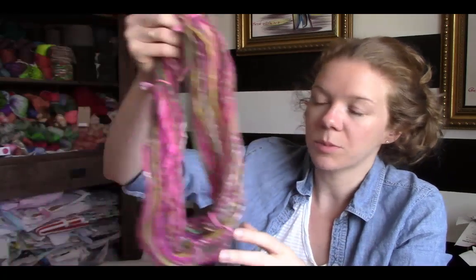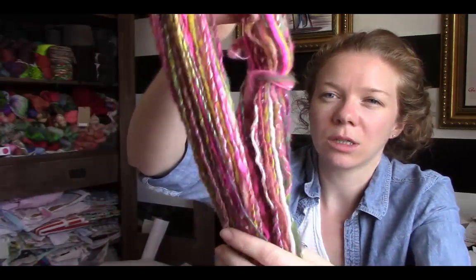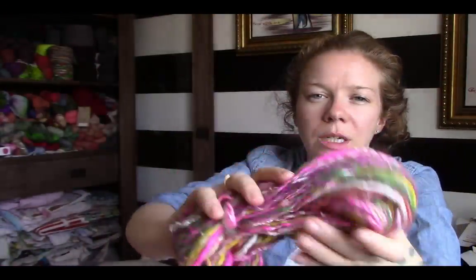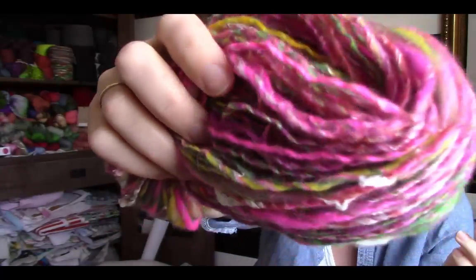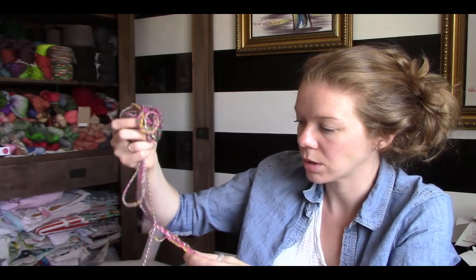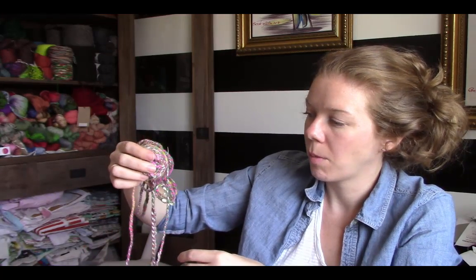So I've spun all of my singles. I was just having fun with them. They're loosely spun to keep their squishiness, and there's everything from fingering to worsted in here. I really wasn't trying to be consistent at all. I just wanted to spin something fun, and I love how it turned out. For the 2-ply, I will try to be more consistent with my sample, which I think is more of a worsted weight. So I will spin more evenly for my 2-ply, which is what I need to work on next with the beet salad.